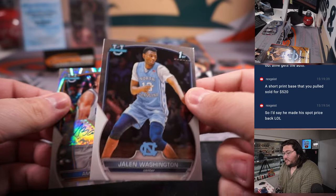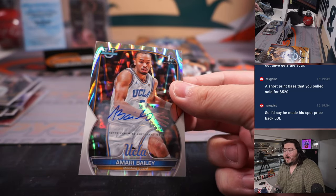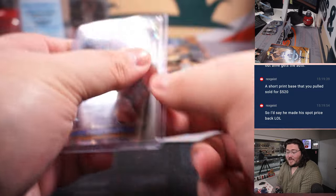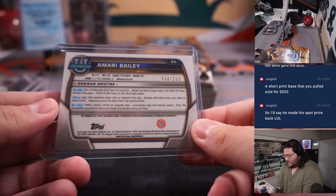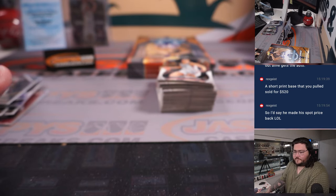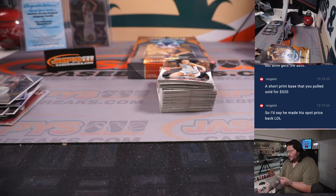And another. We got the Invicta. Now we got a Lava Auto. First for Amari Bailey. One more Amari going to spot A and Daniel D. There we go. 94 out of 199. That's the short print you want. That's the base that you want.